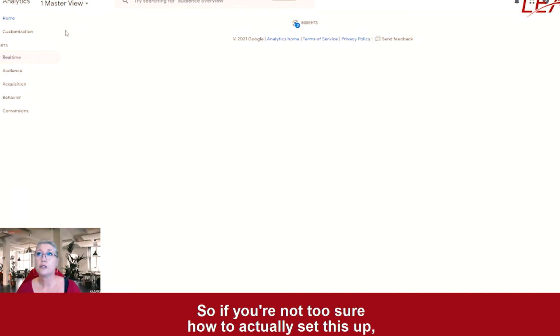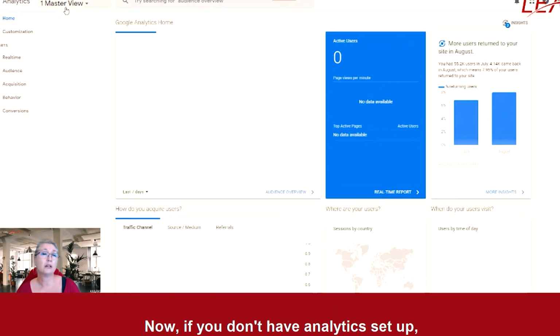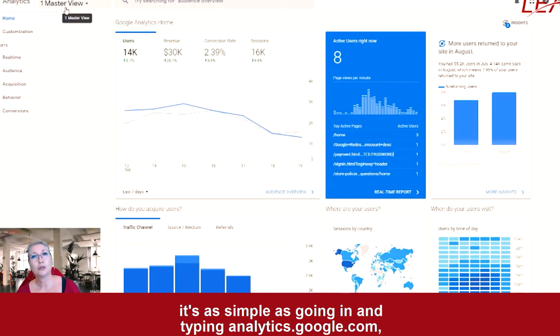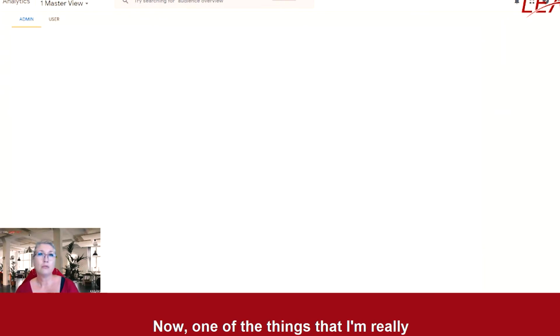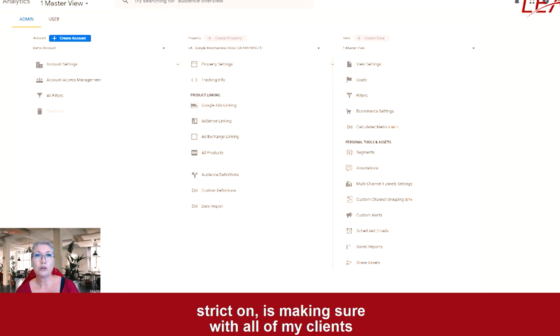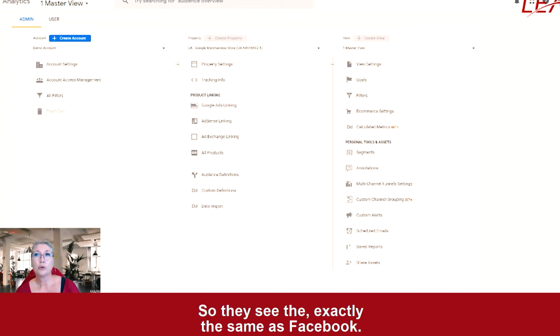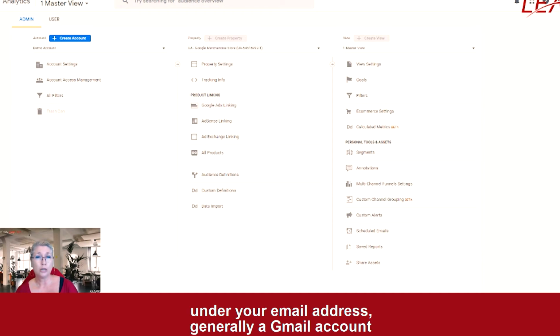So if you're not too sure how to set this up, what you need to do is go down to your admin. Now, if you don't have analytics set up, it's as simple as going in and typing analytics.google.com, and you can set up an account. Now, one of the things that I'm really strict on with all of my clients is making sure that everything is set up correctly. Google works on email addresses. So they see the email exactly the same as Facebook. One email address is a particular person. So you should be having everything set up under your email address, generally a Gmail account or something like that.